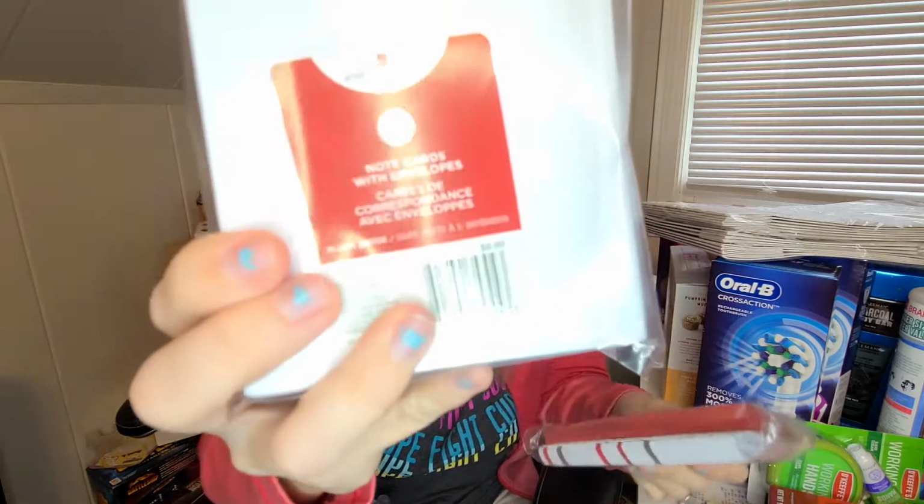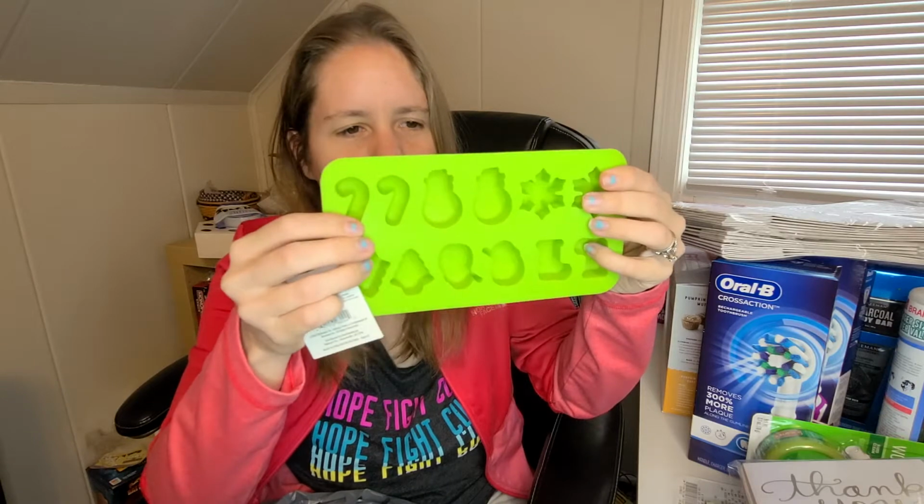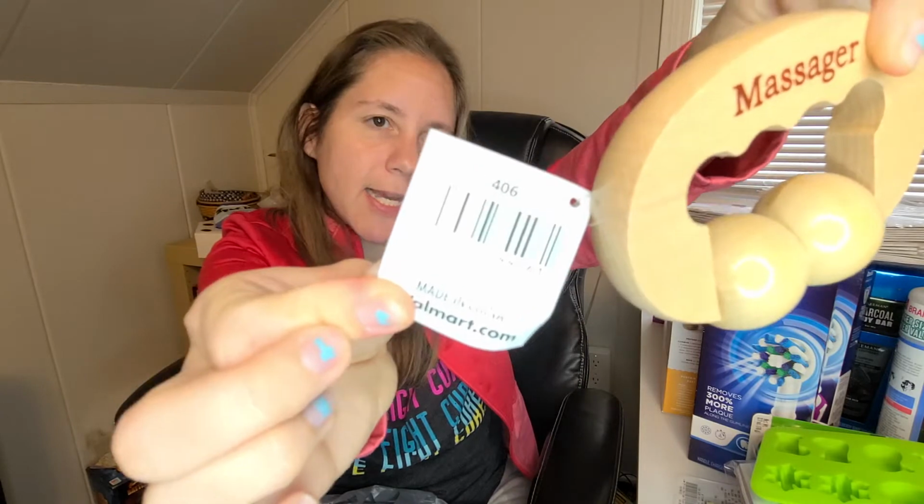And then there's two different thank you sets of cards. Both of them have 25 cards within them. Again, American Greetings. And these were also ringing up for 79 cents. You got this little mold, maybe for ice cubes, chocolate, I'm not really sure, but it was only 19 cents. This little massager here was ringing up for 10 cents.